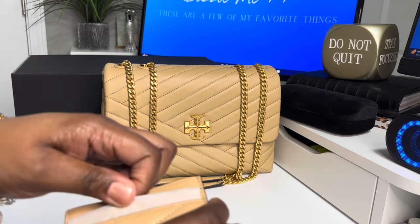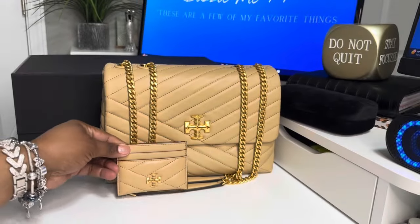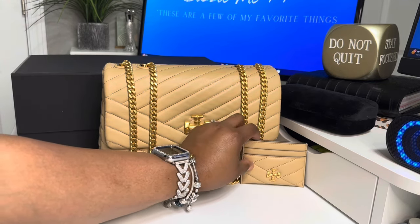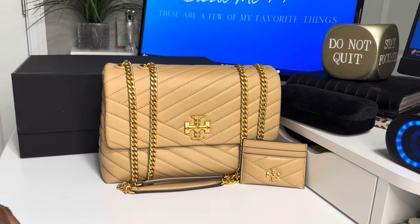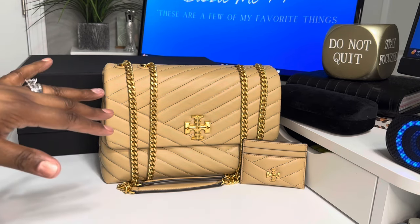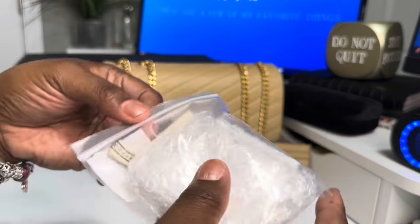I have carried Tory Burch card cases before. I have one that's in a light blue color. So you guys, isn't that beautiful? That is so pretty. I've been collecting all of my formal pieces for a while because when I'm on my little cruises, y'all, that's my thing. I just like to feel nice and girly and elegant and, you know, all that stuff.